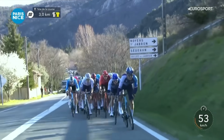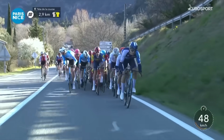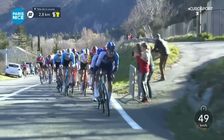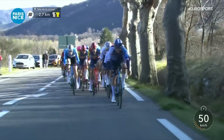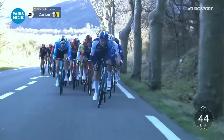3 kilometers to go. Look around from Godon. Bennett's there in a good position. Groenewegen just sitting a little further back with some riders from JK Alula. And this is still Israel Premier Tech setting the pace at the front.